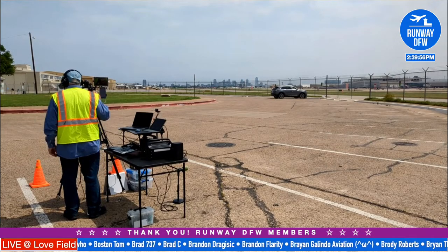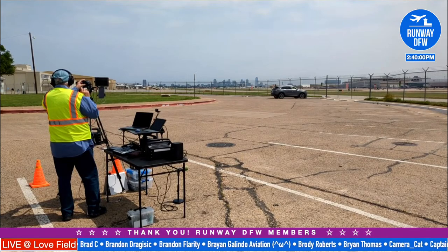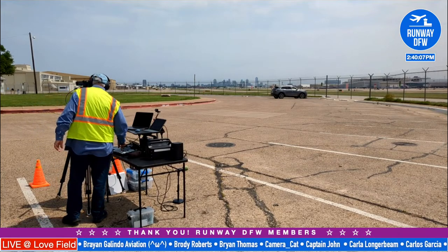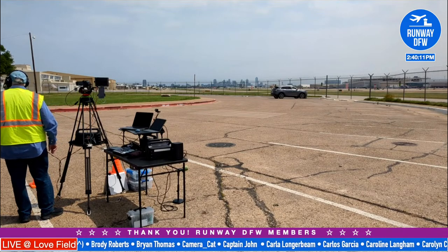RNAV to Flow, runway 31 left, clear for takeoff. Clear for takeoff, 31 left, contact 387. Contact 387.